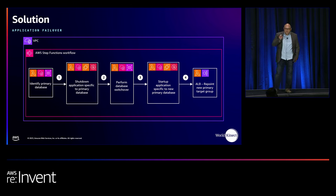So basically, there is a state machine that orchestrates all this process, all this flow, and receives as an input a JSON file that has the information of your primary, your standby, and the application tier nodes in your environment. So it will know which database needs to switch to, which server needs to shut down, and which server needs to be brought up after the switchover is completed. So at the end, there is one step that needs to be done, and that is to change the ALB to point to the new database.